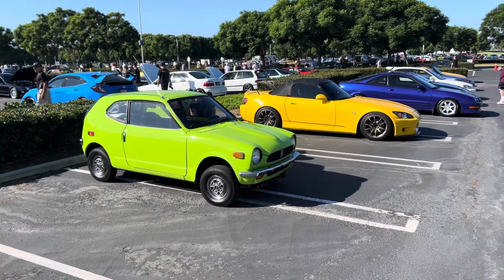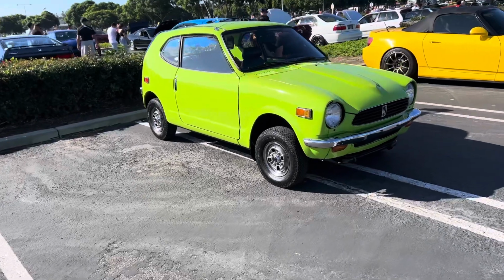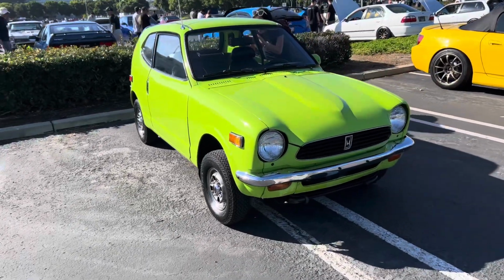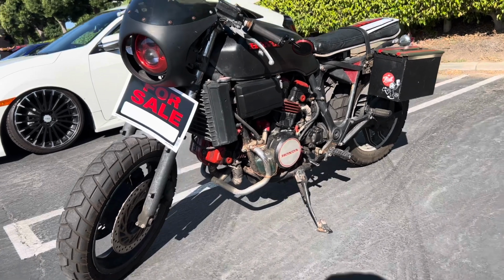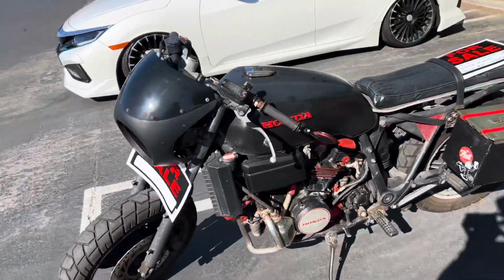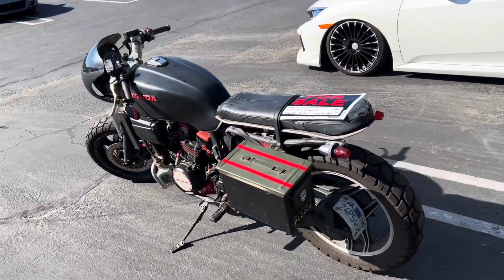And being here in person, you don't really understand how tiny the original Honda Civic was until you see it parked around a bunch of normal-sized cars. The original Hondas were tiny, so it's neat to see that live. And if you want to buy a Honda, here's a classic Honda that I'm sure is going to sell really fast because it's so super awesome. But there are definitely Hondas for sale there, too, if you're looking for a classic.